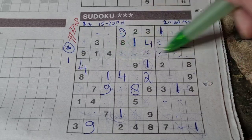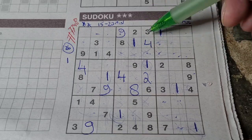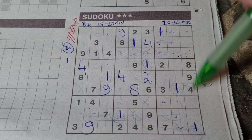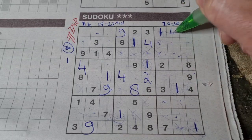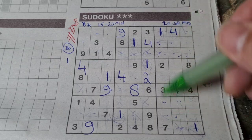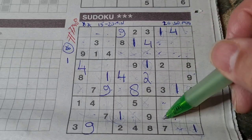4. 4 in the third row, 4 in the second row. So the first row, the only 2 places left for the 4 should be here or there. We have a 4 in the last column, no 4 there, 4 should be there. 4 in the last column, 4 in the column next. So that column, the only 2 places left for the 4 should be here or there.